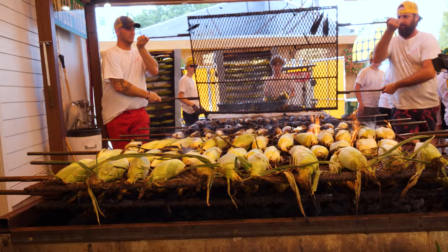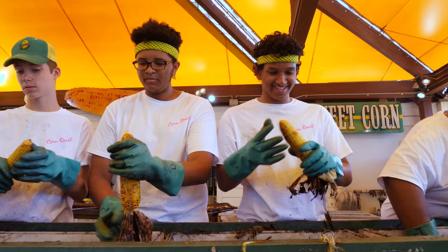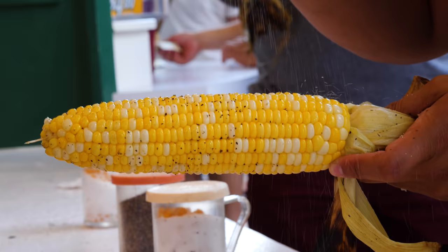I don't think I've ever had a well-roasted, really caramelized piece of sweet corn, so I definitely want to try that today. They add water to steam the corn, or maybe they're just doing that for the cameras. I'm not sure. Once cooked, husk it and dip it in a vat of melted butter. Is it salted or unsalted? Salted butter. The seasoning is up to you.